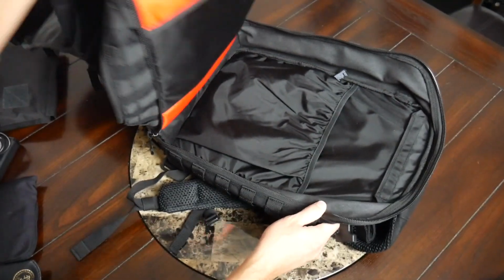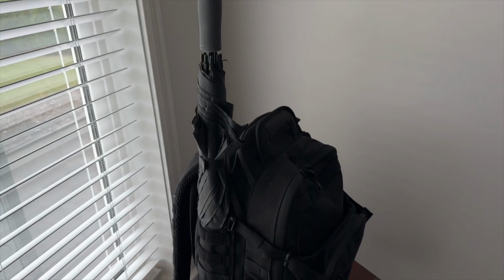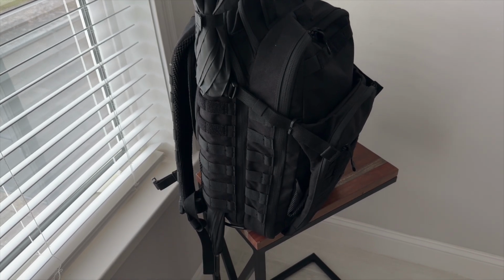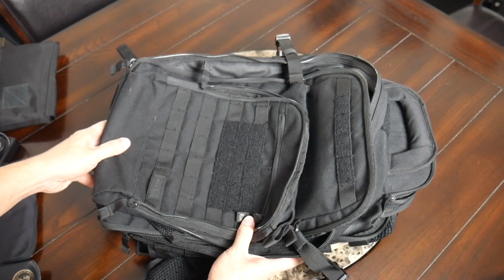So really great flexible layout, very impressive amount of space, super rugged. And if you're looking for a rugged tactical bag that can not only work for everyday carry, but that's also going to be quite good for travel, this is going to be an awesome option to take a look at. And so that's it.